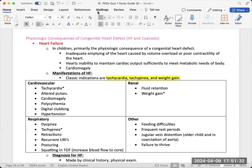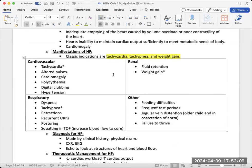Know it like that. In children, here's how it works. Usually heart failure is not just, oh, they're born with it. It's because they have a congenital heart defect that causes it. Heart failure is not just something you can get over time, right? This is due to some sort of heart abnormality, especially in children. And it's either due to an inadequate emptying of the heart, so some sort of volume overload or poor contractility of the heart. The heart's not able to maintain cardiac output to meet the body's needs, or they have cardiomegaly, the heart is enlarged. Regardless, it's some sort of congenital heart defect, and the main symptoms are tachycardia, tachypnea, and weight gain. Know it like that.